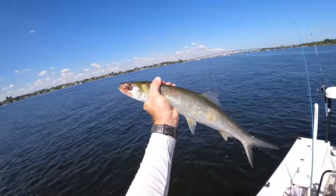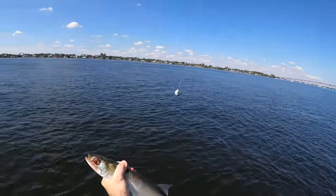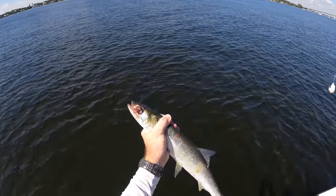Yeah, so there we have a big old ladyfish on just a jig head. I don't know if you guys saw that, but the tail came off and I just jigged the jig head and he ate it.